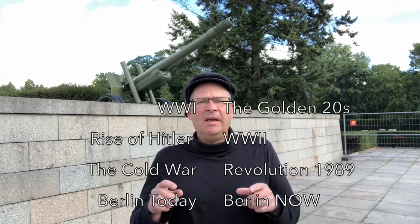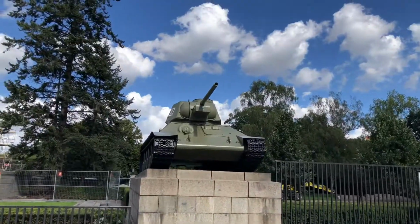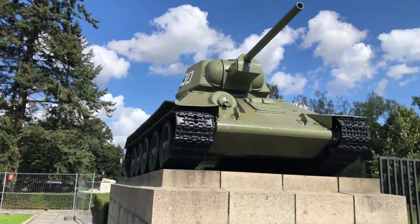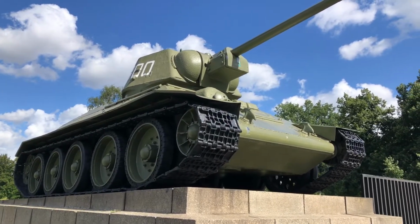On the Berlin Icons Tour, we explore the very core of Berlin, getting an idea about why it was the capital of the 20th century and its legacy of the leading role that it plays today. We're in the park just outside the Brandenburg Gate, but what you want to do is check this out. There it is, the Soviet T-34. The best pound-for-pound tank ever made. The Floyd Mayweather of armoured vehicles here at the Soviet Memorial.